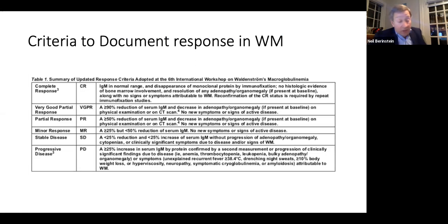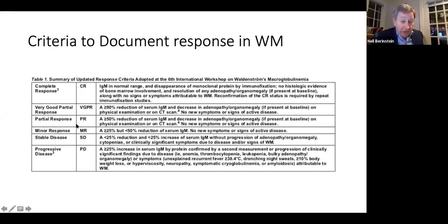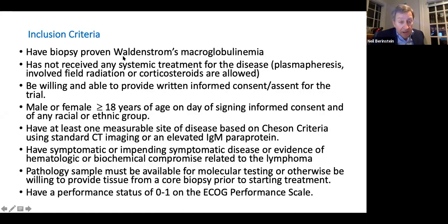And the reason why I went over that little bit of a background in terms of what the CR and VGPR would be expected is we will be comparing to historical controls of patients who had the individual treatments, either bendamustine rituximab or acalabrutinib or ibrutinib as first-line treatment. These are the criteria that we use to judge response. Again, VGPR, a 90% reduction.